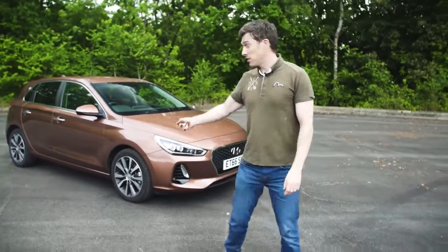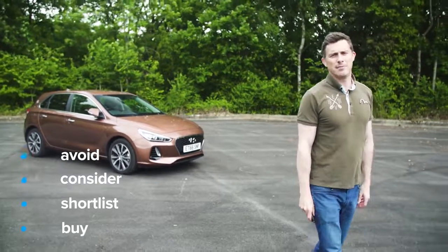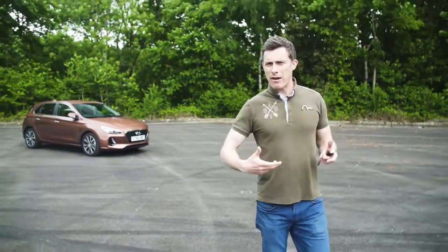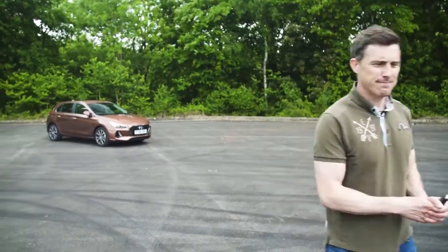So then, what's my verdict on the car? Should you avoid it? Should you consider it? Should you shortlist it? Or should you just go right ahead and buy it? Well, I reckon you should consider the Hyundai i30. It's a pretty good all-round competent car. It just doesn't do anything particularly special to set it apart.